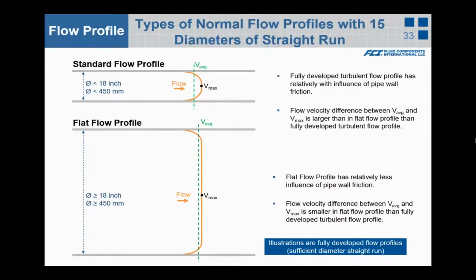But when we go into applications where the pipe diameter is greater than 18 inches, a pipe or duct that's greater than 18 inches typically has more of a flat flow profile, whereby the velocity is relatively uniform across the cross-sectional area of that pipe, where the friction of the wall has less effect on that flow profile.